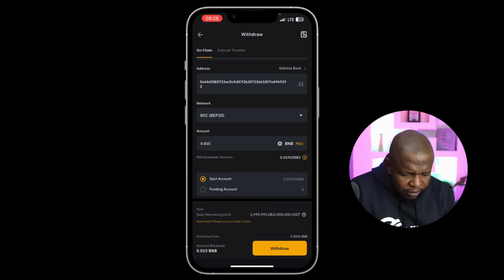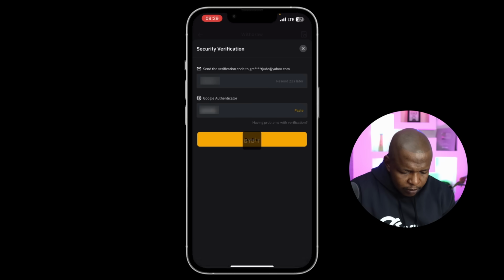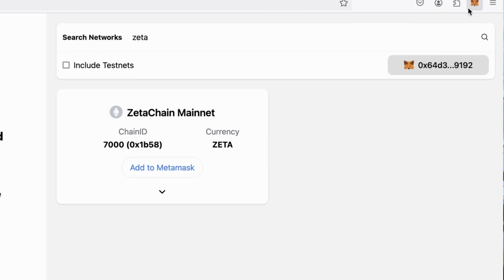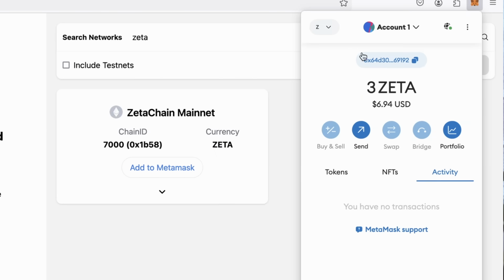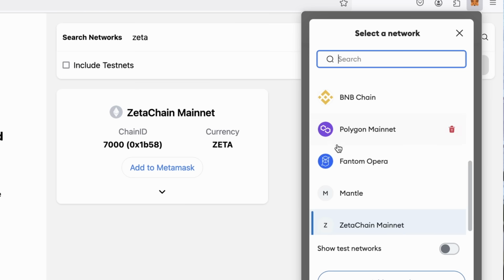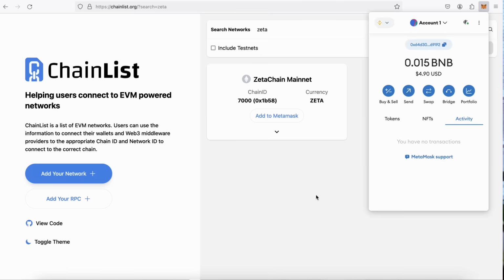So on Bybit, the minimum BNB withdrawable is 0.015. So I'll just go ahead and withdraw that. So I have done the withdrawal. If I check my wallet now, you see that I have 3 Zeta here. And if I switch network to the BNB chain, I have 0.015, which is about $4.9. So that is it for this step.